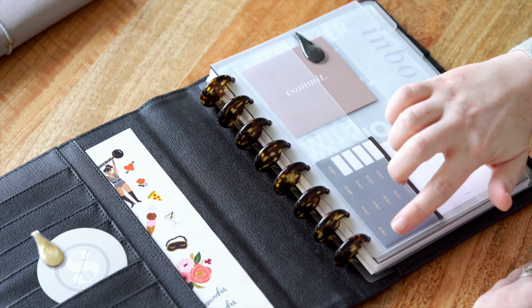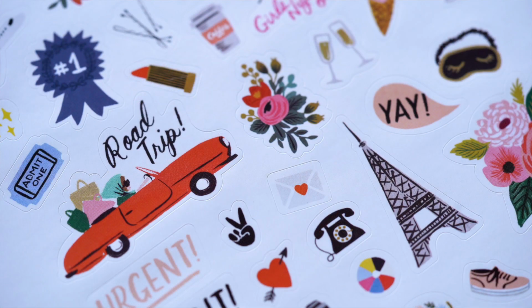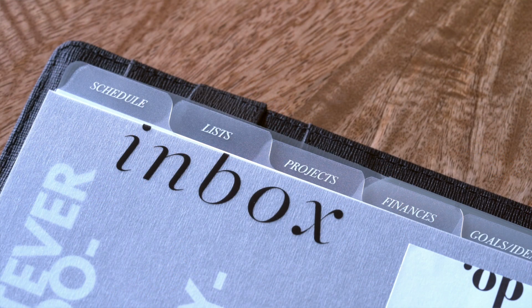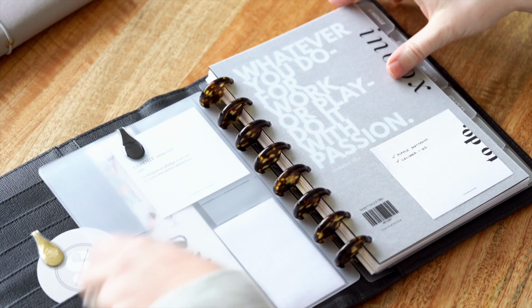Here's my planner. I'm using a disc-bound system. My discs are from Levenger. I have some Rifle Paper Company stickers, and pretty much everything else is Cloth and Paper. But if you are curious about anything, you can always leave me a comment and I'll respond to you. So I'll just start by flipping through.